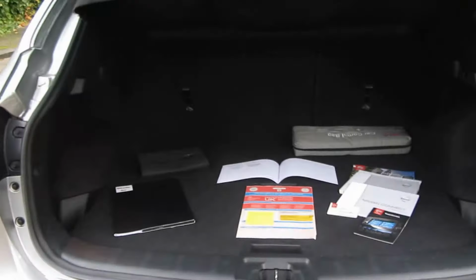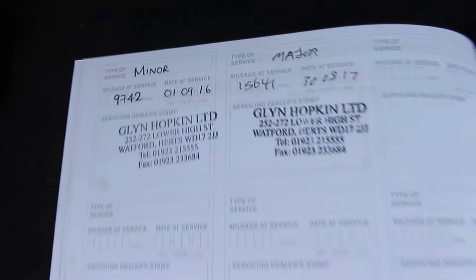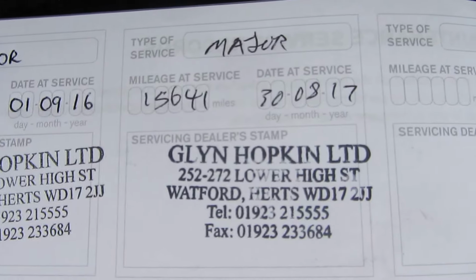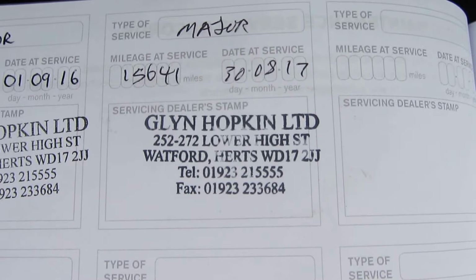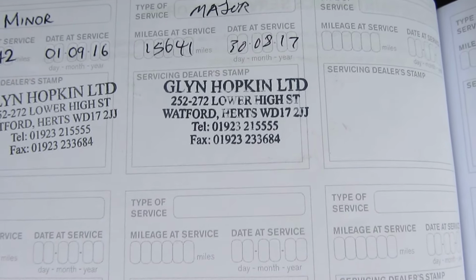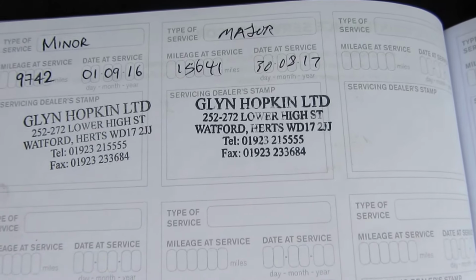Let's go and have a look in the boot. We're not going to go into too much detail in here. I'm just going to quickly show you that we've got all of the documents relating to the vehicle. Here is the logbook showing 0 former keepers, so you will only be the second owner of the car. We've got the service book showing it was last serviced only 1,000 miles ago, 15,641, done in August of 2017. That was the major service. The next one is a cheap one. You're looking at about a couple £100 I would have thought for that, but you don't need to worry about it for at least a year, or indeed 10,000 miles from the last service.